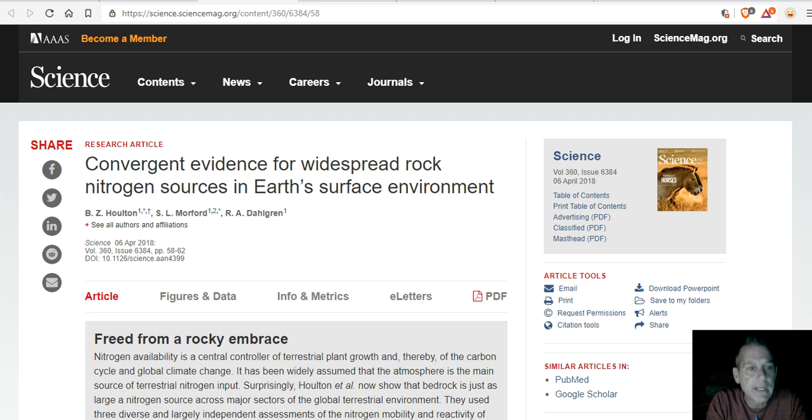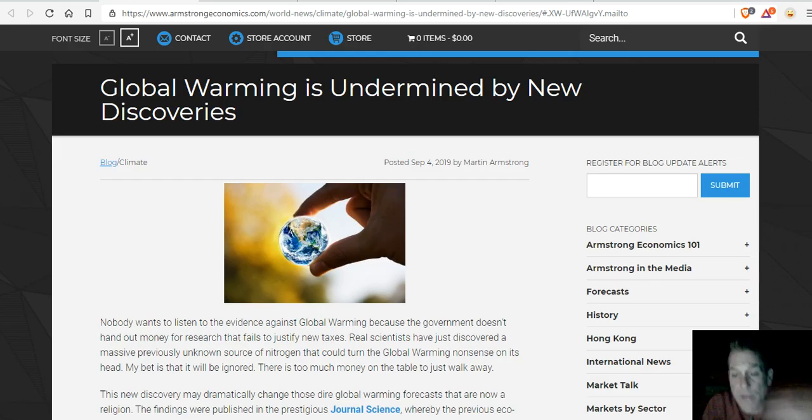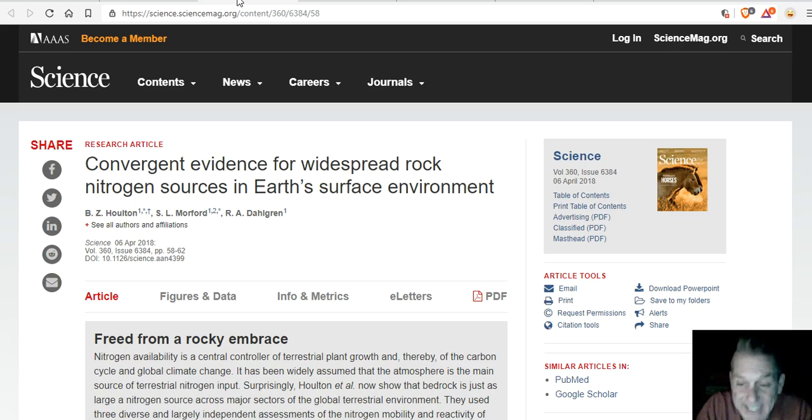Convergent evidence for widespread rock nitrogen sources in Earth's surface environments. I know that's a lot for you to grab, but here, they've done it for you. Global warming is undermined by these new discoveries. Because what it says is that as CO2 rises, plants will suck it up because nitrogen will continue to be emanated and outgassed from the surface of the planet, from our bedrock. That's where most of the nitrogen comes from. Oh, that's where all of it comes from.